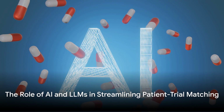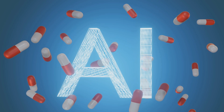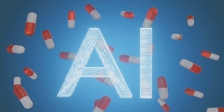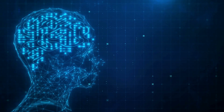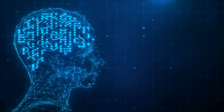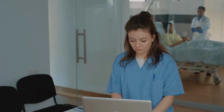So, how exactly do AI and LLMs streamline the patient trial matching process? Well, let's dive into that. AI, or artificial intelligence, and LLMs, which stands for large language models, are transforming the way we match patients with clinical trials. Imagine a world where the process of finding the right trial for a patient is as easy as typing a search into Google. That's the potential power of these technologies.